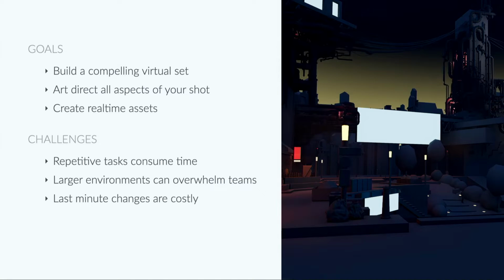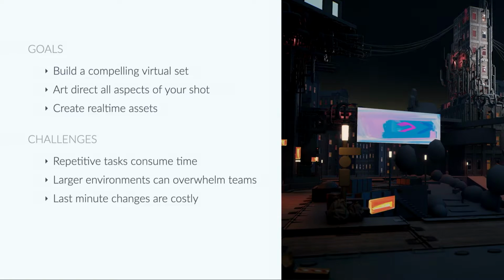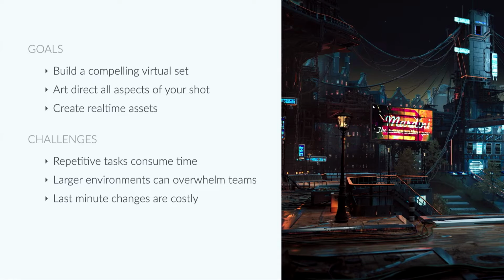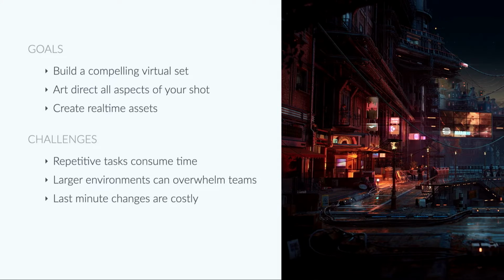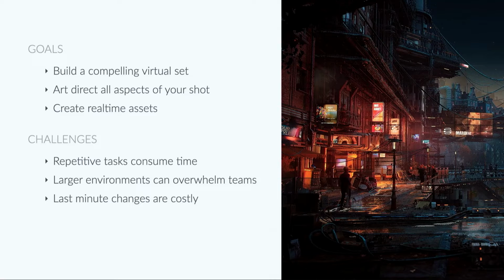can look at your goals and say, well, what do I want to do as a virtual production artist? Build a compelling set. I want to be able to art direct everything, and I want real-time assets. And some of my challenges are repetitive tasks can consume time, larger environments can overwhelm my teams, and last-minute changes are costly. Well, these are all things that can be addressed with a procedural approach because you can work faster, more efficiently, you can make changes deep into production, and we're going to go through how Houdini does that, and you'll see those benefits.